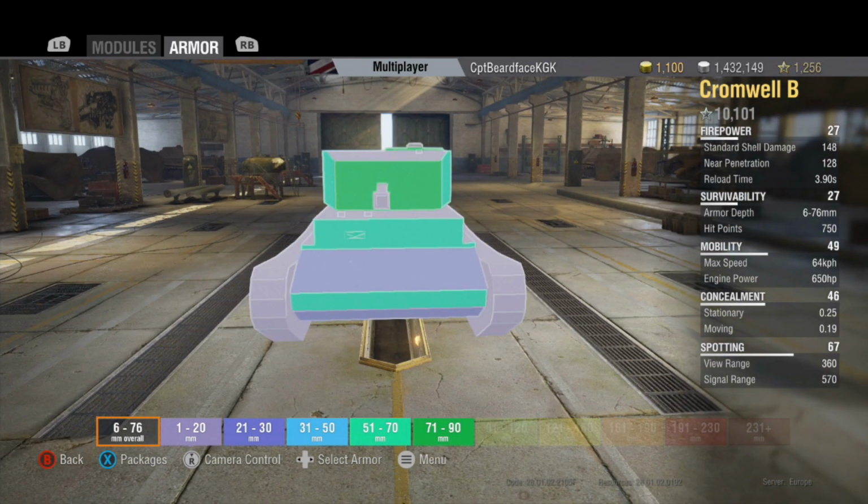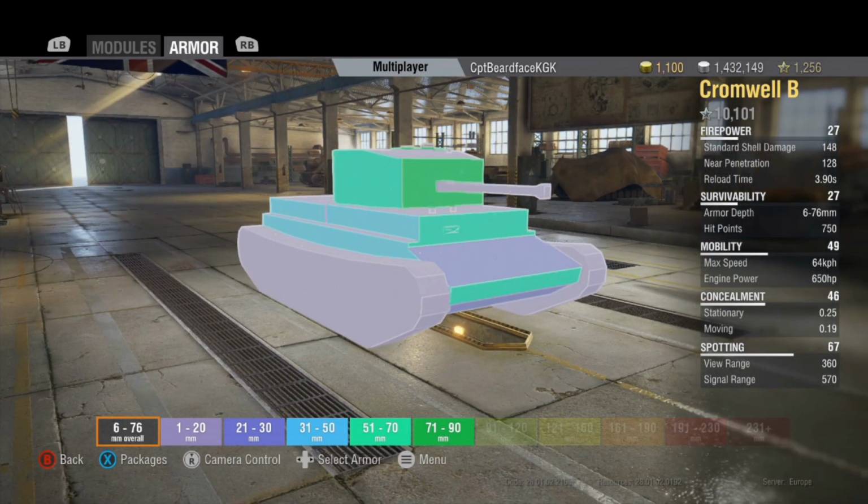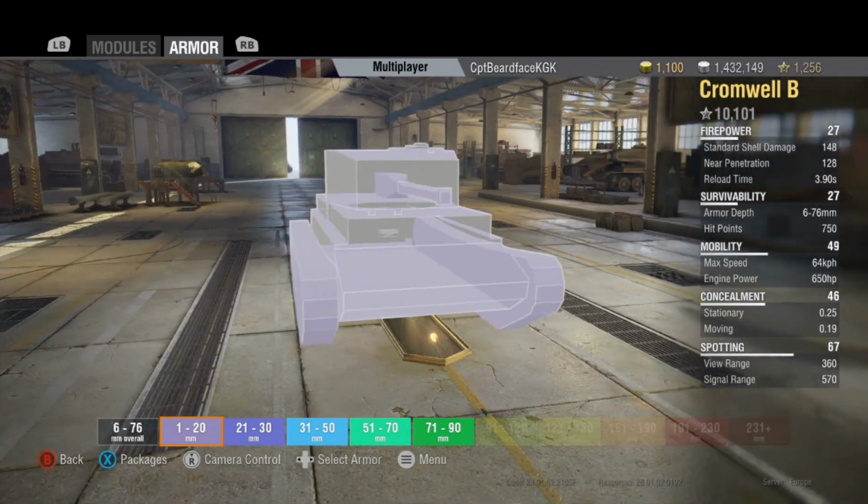So the armour, you can get the odd lucky bounce from lower tiers and things like that, and sometimes when you're using your gun depression, but it's a pretty standard tank, as it's in the game already essentially, and has been for a while in one of two forms. So a lot of people are going to be used to this. You know where to pen Cromwells, you know where to hit them, you know how to use them when you're in them, that sort of thing.